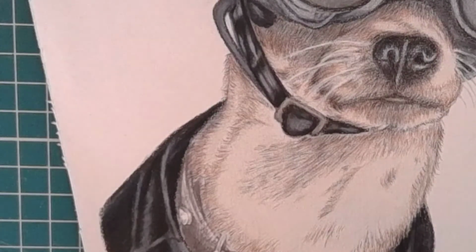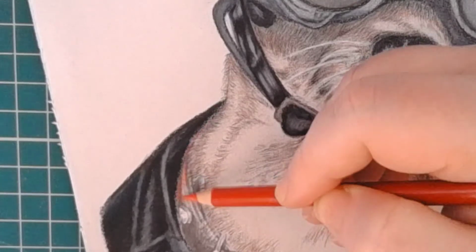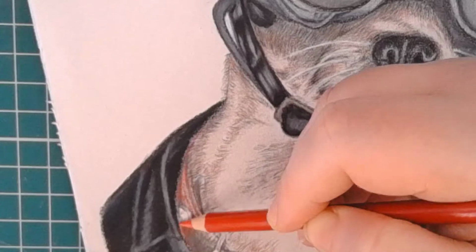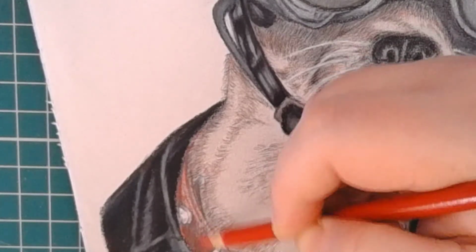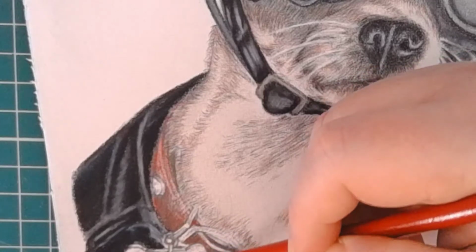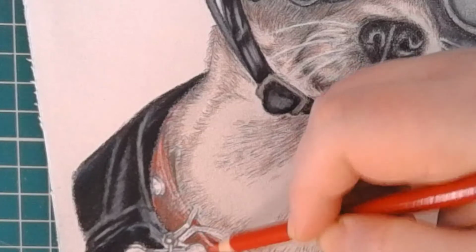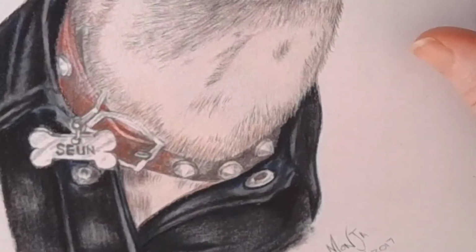So we're going to start off with the Scarlet Lake. Make sure that you go around all of the attachments, the spikes, and the collar clasp. Don't worry about going over the white fur there quite yet. We're going to be re-adding that later. So I'm not going over it very hard, just putting down a light layer. We are going to layer up to that deep red color. And there you go. Trying to do it so you can see it.